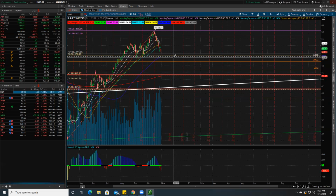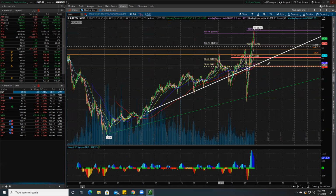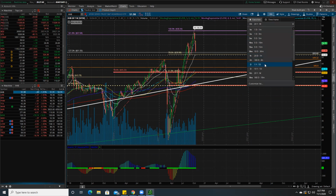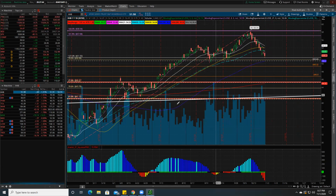For those of you that don't know, that is it should be the 21 on the weekly. Let me just double check. And it is. So we'd revert to the mean. So once we break this area, we have no support. But what attracts me even more, now I took off, so you guys could actually see the chart.